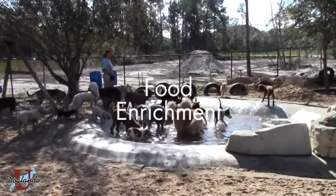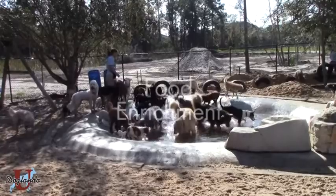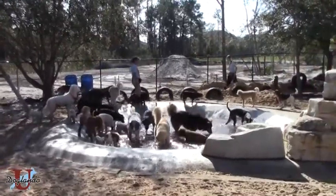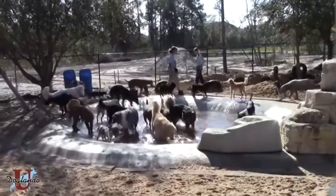The fourth category is food enrichment, and this includes food enrichment items. It could be flavored sprays or beverages. It could be food that can be presented in a variety of different ways to elicit feeding or hunting or foraging behaviors, which are our absolute favorite. Problem-solving strategies to facilitate behavioral conditioning.